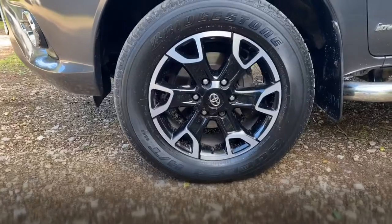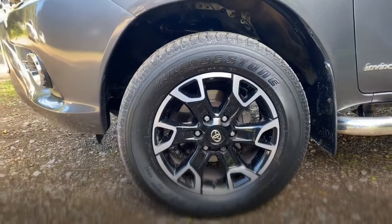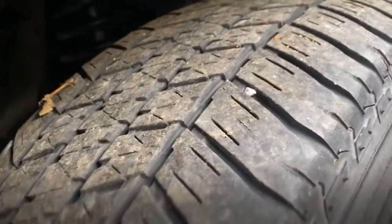So, passenger side front wheel and tyre. It's an alloy wheel, and what a great looking wheel it is too. It really does look fantastic with that black and chrome. There's no damage on the wheel. It's a Bridgestone tyre. And as you can see, there's lots of tread.